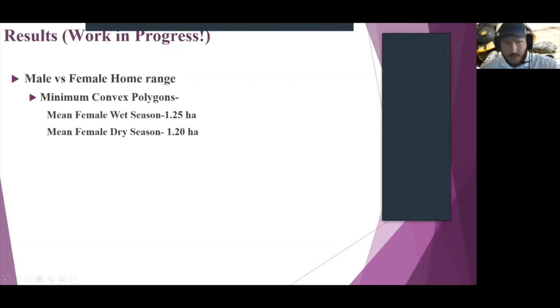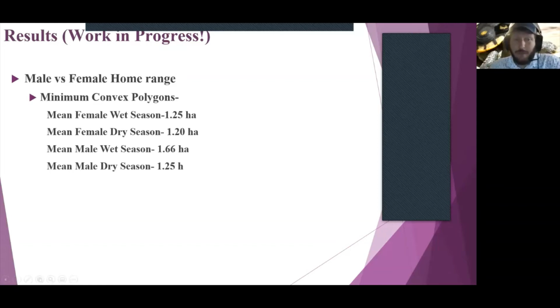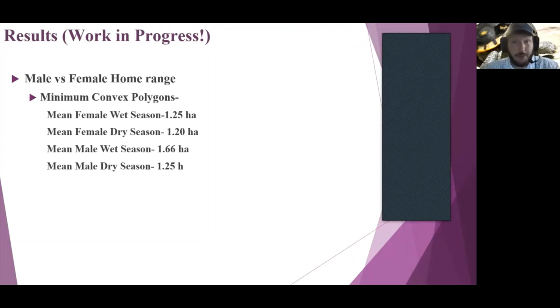Based on data analysis, there's not really a significant difference between their home range between these seasons. Males, on the other hand, had a 1.66 hectare home range in the wet season compared to a 1.25 hectare home range in the dry season. So we still have to do the statistical analyses to see if that's really different. But just looking at that, it seems like males were likely on the move a lot more in the wet season compared to the dry season, which is really kind of cool information.